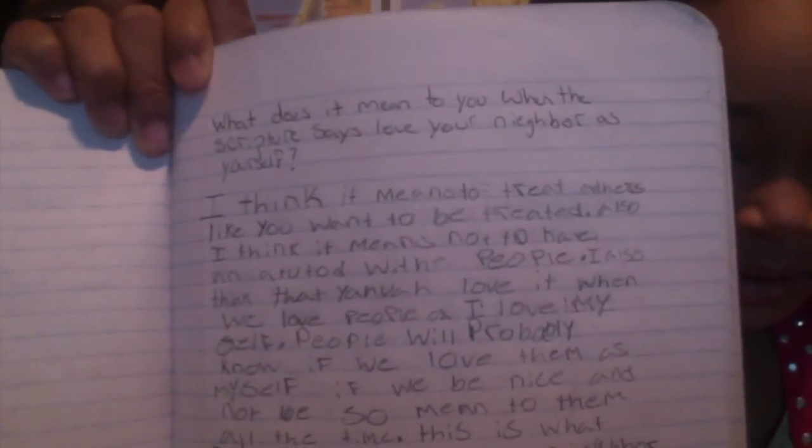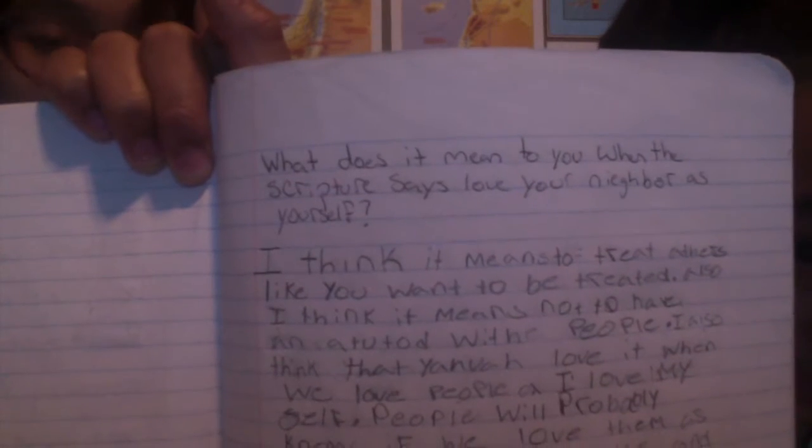Second thing on the checklist is my journal. She'll write something in my journal. It could be something about the Bible or something different, something about myself. And then she has to write a paragraph to explain or to answer the question. And she does that right after her verse of the week every day.